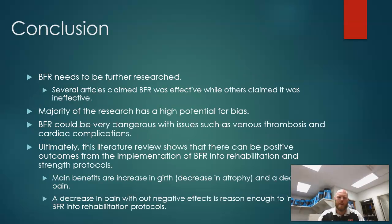In conclusion, BFR needs to be further researched. Several articles claimed BFR was effective, while others claimed it was ineffective. The majority of the research also has a high potential for bias. If you really look at how these studies were performed, along with who did them, there is a very high potential for bias. BFR could be very dangerous with issues such as venous thrombosis and cardiac complications.